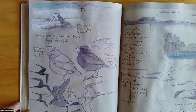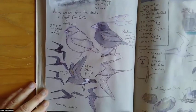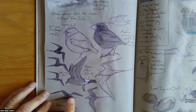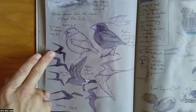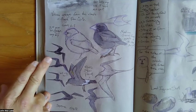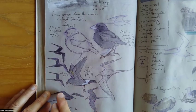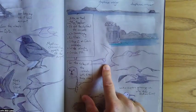So then we get on our boat, and, sorry Jack, could you move up a little? Yeah. We hop on our boat, and so this is starting to just do birds in flight from the boat. It's really useful, when you're doing birds in flight, to not be too self-critical when you're getting started, because drawing birds in flight is weird. But you just keep making them, and you'll see that later on that day, they're looking even more like the birds.